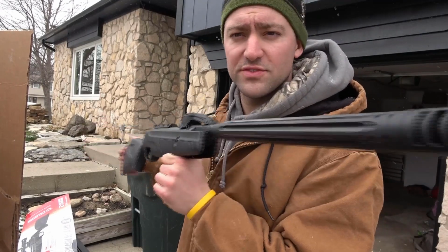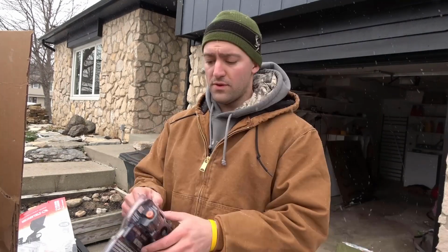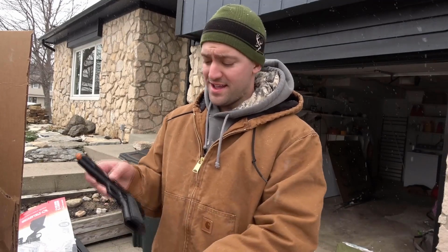I'm probably gonna get demonetized for showing this. So if YouTube, if you're watching, this is a BB gun. It's not a real gun. Right along the lines with that, here is another airsoft gun.